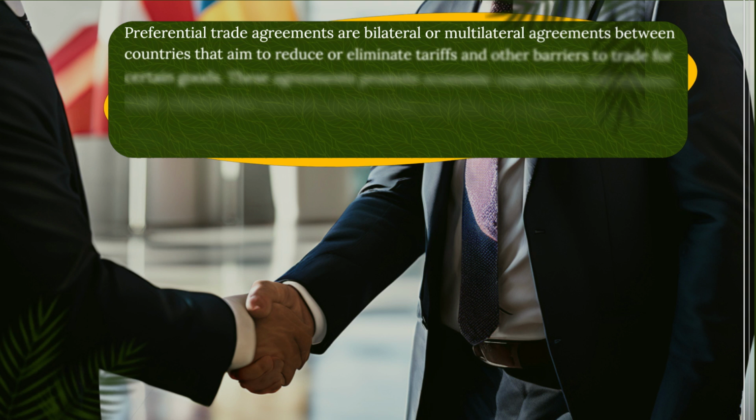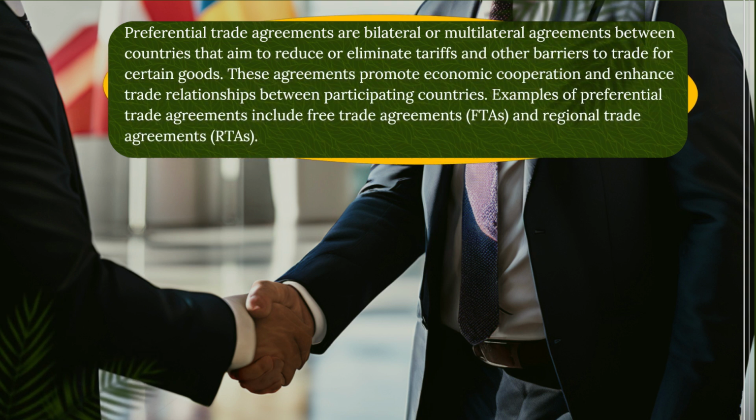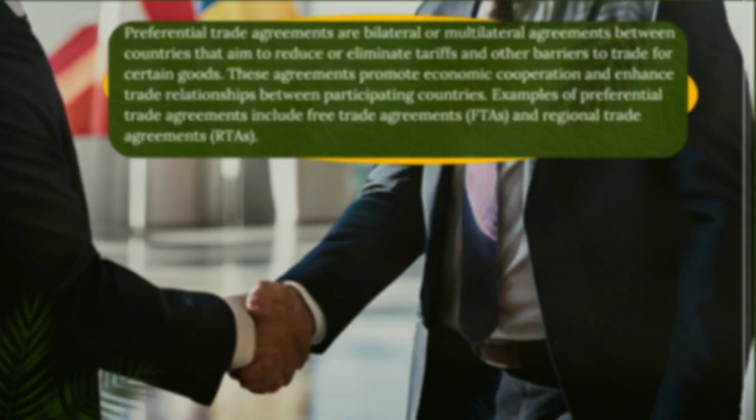So, let's get started. Preferential trade agreements are bilateral or multilateral agreements between countries that aim to reduce or eliminate tariffs and other barriers to trade for certain goods. These agreements promote economic cooperation and enhance trade relationships between participating countries. Examples of preferential trade agreements include free trade agreements, FTAs, and regional trade agreements, RTAs.